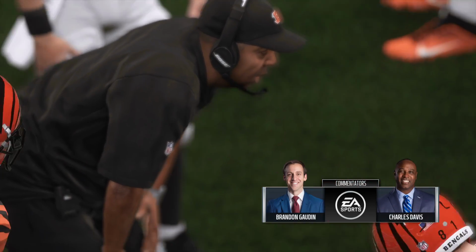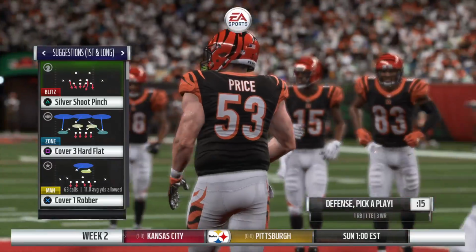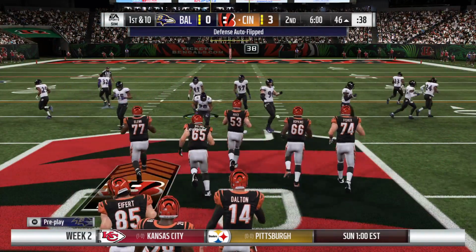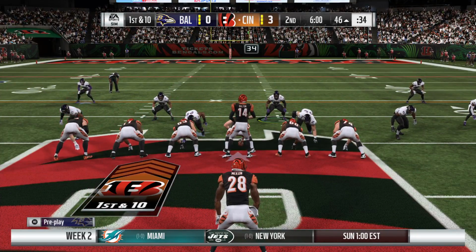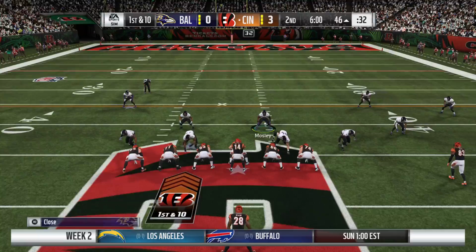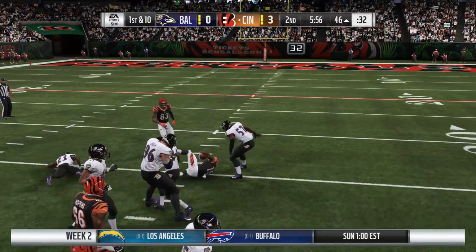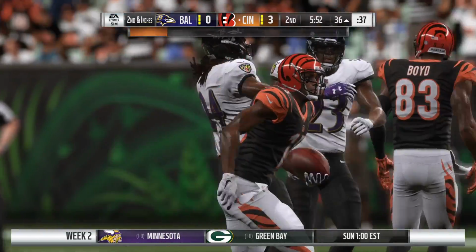It's the Bengals with a football to begin quarter number 2 as they take over following the punt with a 1st and 10. Dalton. That's complete to John Ross. 10 yards on the pickup there, and it'll be 2nd down.